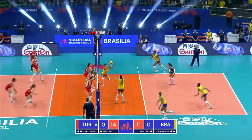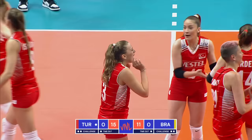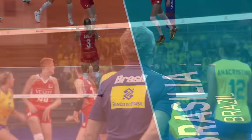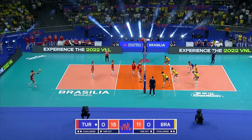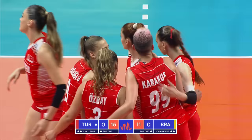Turkey taking it to Brazil. Ooh, it's missed. Took that so quickly here off the set from Macris, perhaps too quickly for Frieda Reutsch. Yeah, well, giving the hitter the chance, but you can't really do an awful lot when the hitter then misses. There's the tip, Turkey all over it, pretty much queuing up to dig that. Then there's Karakurt who comes in. And that's a front court invasion there by Ebra Karakurt.